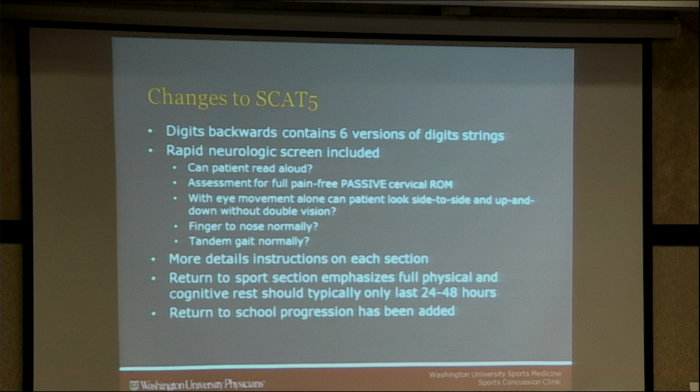They added a rapid neurologic screen, which has 5 things that they have you do. Can the patient read aloud, so can they actually talk and read? You assess for full pain-free passive cervical range of motion, so are you able to passively move the neck in a pain-free fashion? Again, looking for that neck injury. With eye movement alone, can the patient look side to side and up and down without double vision? This is a brief, cursory ocular motor screen.